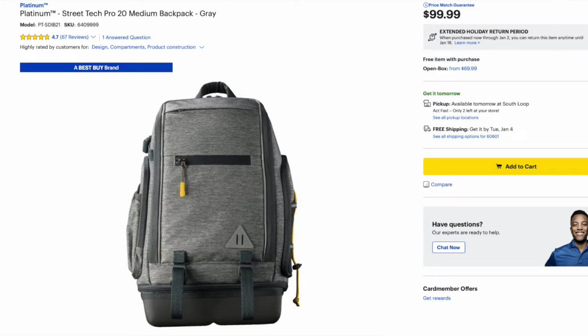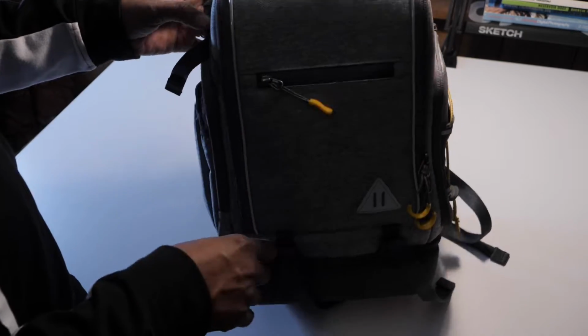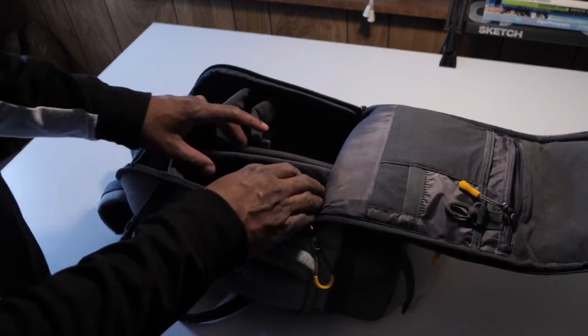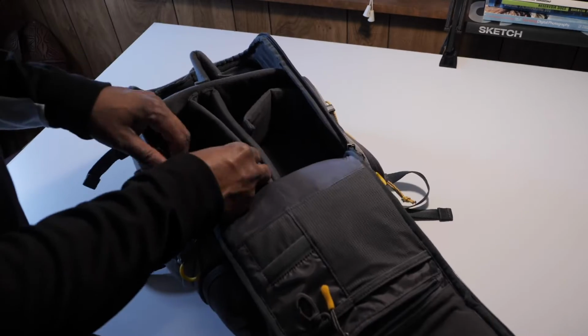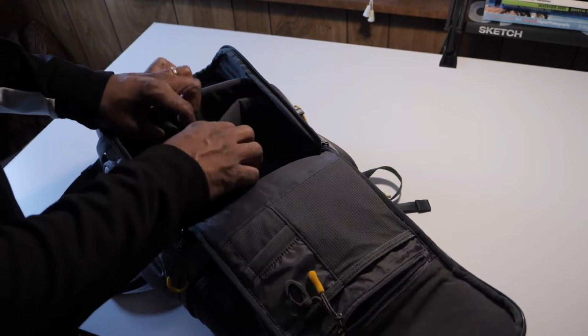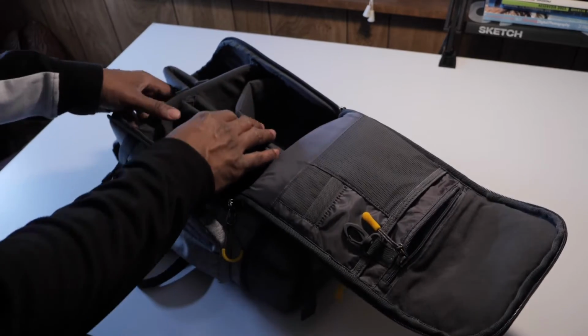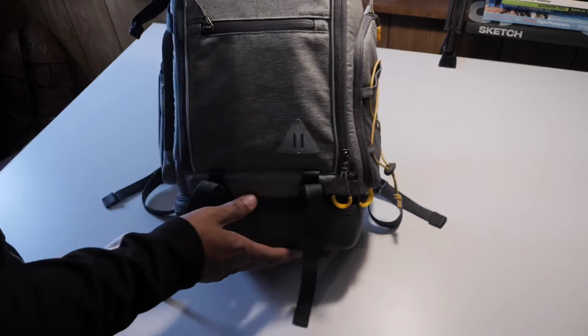And right now I can't remember what the name is, but it has a lot of sections to put cameras and gear and accessories. So since I was going to be traveling and moving around a lot, I needed something small, not too big. It has these dividers where you can set up the bag whichever way you want it. This was the bag I took on the trip.